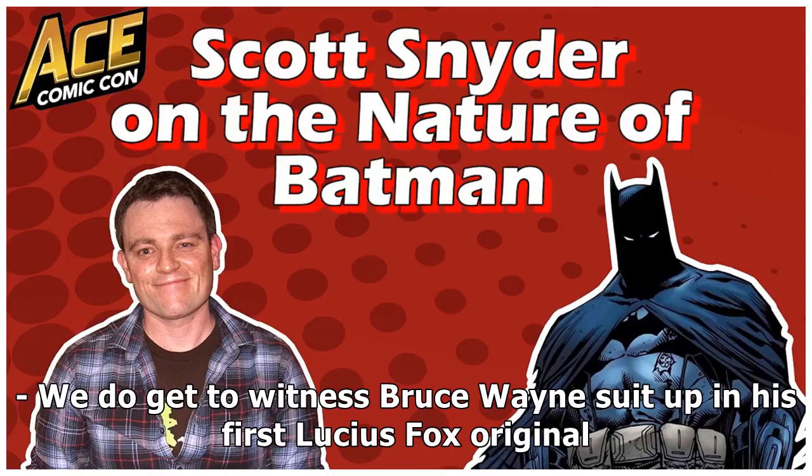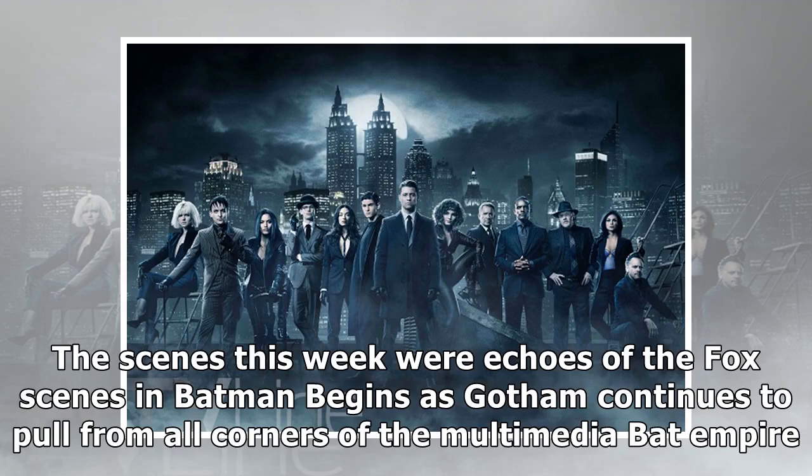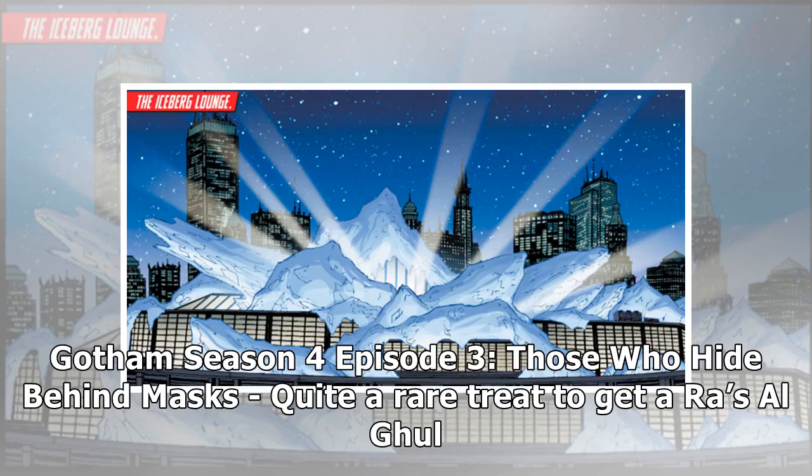We too get to witness Bruce Wayne suit up in his first Lucius Fox original. Of course, when Bruce gets older, Lucius will supply all his gear and tech. The scenes this week were echoes of the Fox scenes in Batman Begins as Gotham continues to pull from all corners of the multimedia Bat Empire. Gotham Season 4 Episode 3, Those Who Hide Behind Masks.